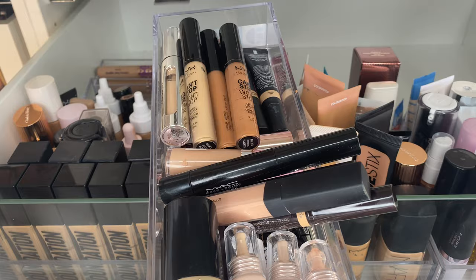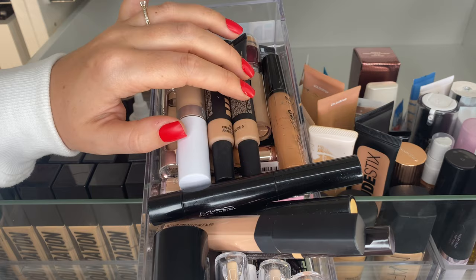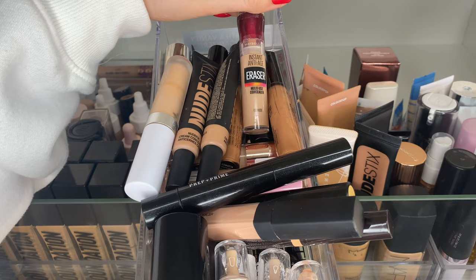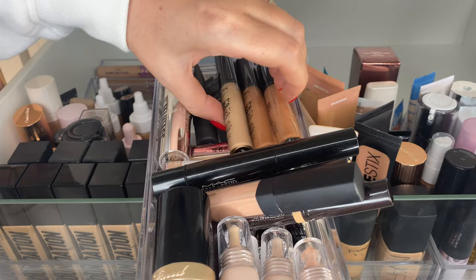Then I've got two of the Nude Sticks. Come on. I'm going to have to swap everything around. Two of the Nude Sticks Camouflage Cream Concealer. And again, another beautiful, beautiful product. This is in Nude 5 and Nude 5.5. We've got a Maybelline Instant Age Rewind back here. Let me just move some of these out for a second, just so I can show you what's at the back.